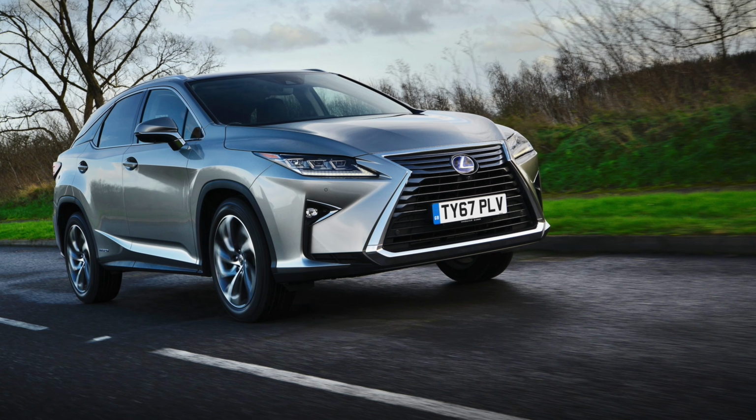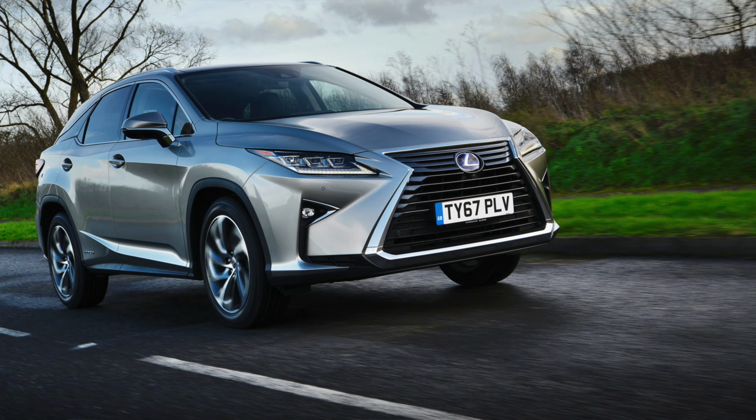Just a 3-year warranty in the UK on this particular age. Lexus did up their warranty with its later models.